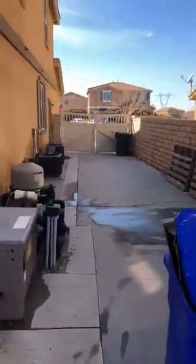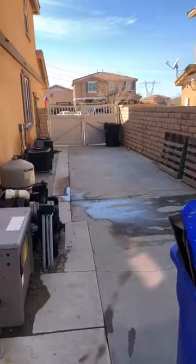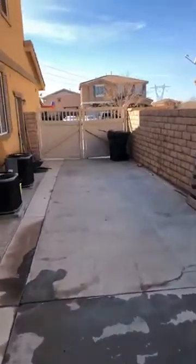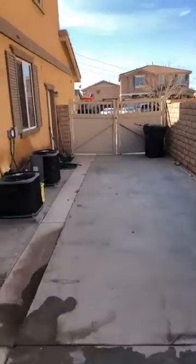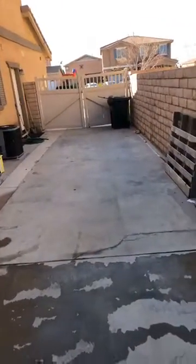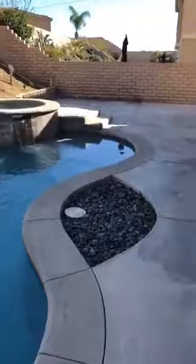Big side yard. I'm not sure it's quite RV parking. I mean, it could be. Has the gate, but with those AC units and the pool equipment, I don't know if you can get a full RV in here, but it is pretty wide. I'll have to measure it later and let you know for sure. And now I'll take you upstairs.